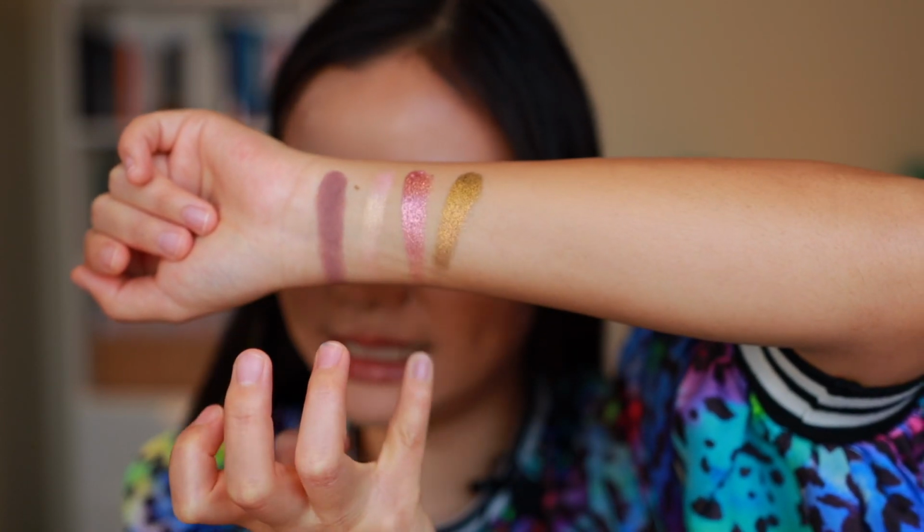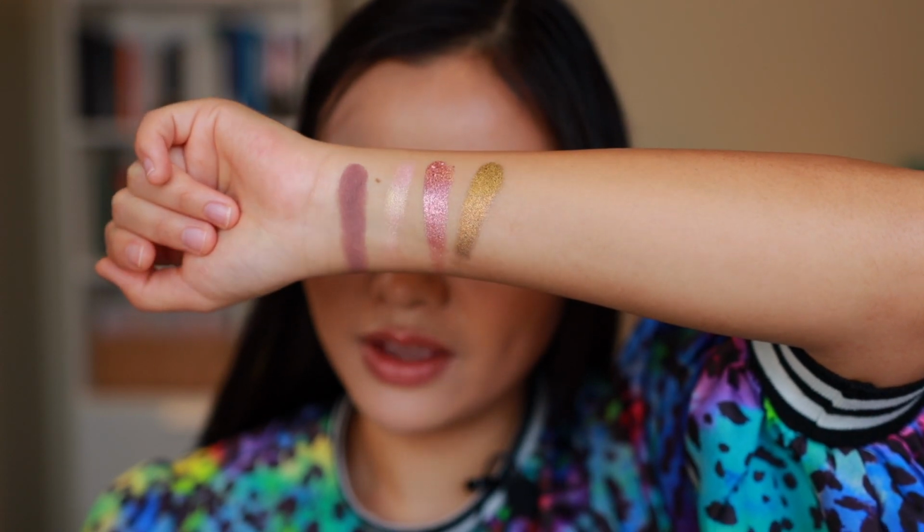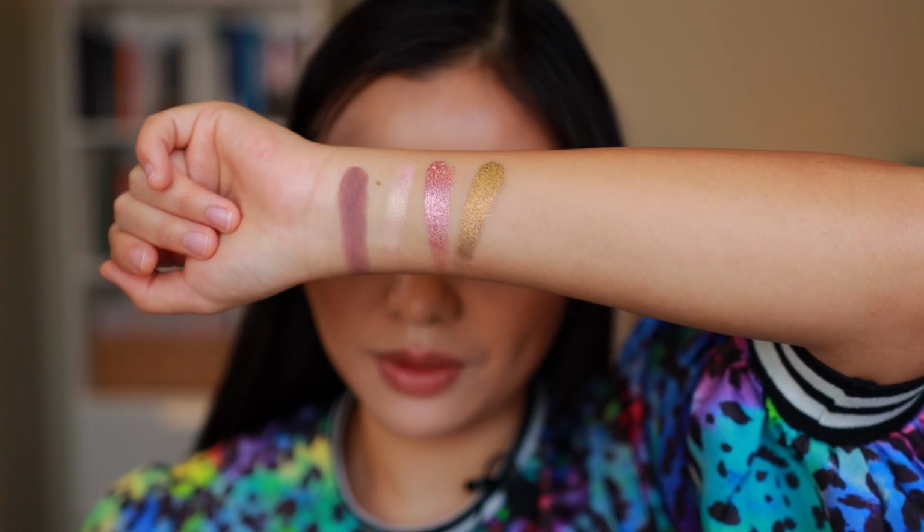Then we have ACI 22, which is a very warm toned, very dark gold with a metallic finish. This formula feels really interesting on the finger. It's a slightly drier formula than the previous one, and the shimmer particles are a lot smaller, so it has a really smooth finish to it. Again, this one also seems to have a duochrome effect. It shifts from a green to a gold.